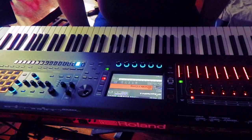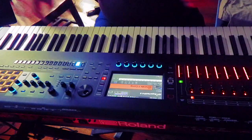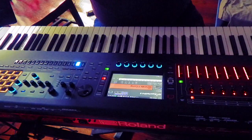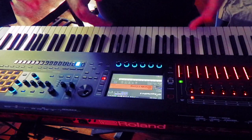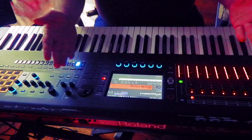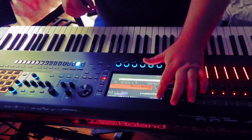Again, you'd have to dial some of these tones to taste. It's not like a Nord where it's just going to sound exactly like a Rhodes right out of the box. But these tones can sound like that. In fact, I gave my Nord Electro 2 to my daughter because between this and Keyscape, it covers what I need for a Fender Rhodes tone. Anyway, moving on.